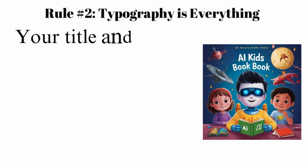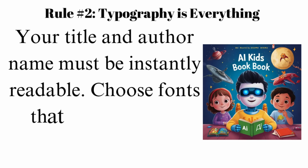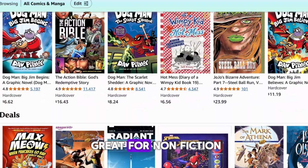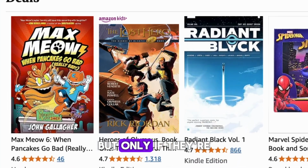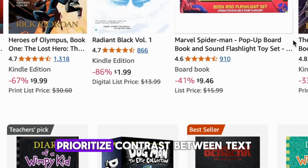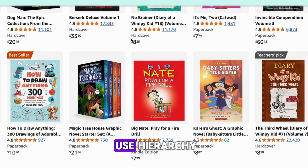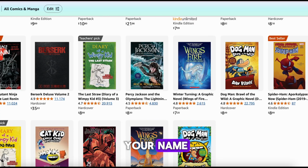Rule number 2, typography is everything. Your title and author name must be instantly readable. Choose fonts that are clean and genre appropriate. Sans serif fonts work great for nonfiction. Serif or stylized fonts can add mood to fiction, but only if they're still legible. Prioritize contrast between text and background, and don't forget to use hierarchy. The title should dominate, not the subtitle or your name.